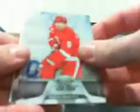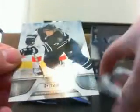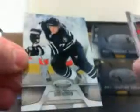Okay, Lidstrom for the Red Wings, Grabowski for the Maple Leafs, Valak for the Blues, Jimmy Howard, Mass Marvels. That is the Red Wings, no number on that. And filler, and a Sergei Kostitsyn for the Predators, no number.